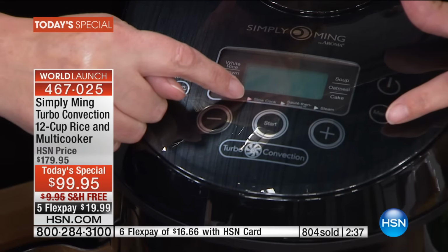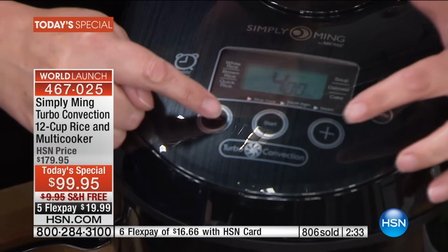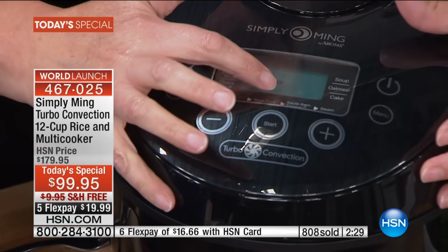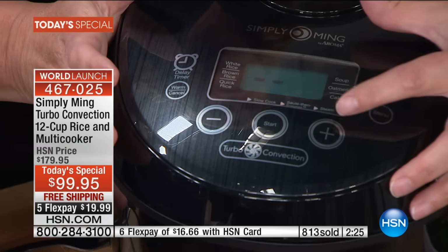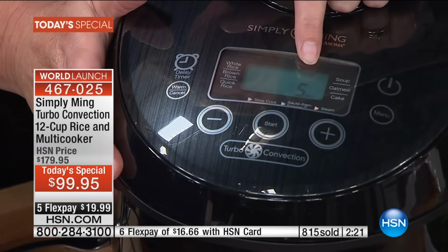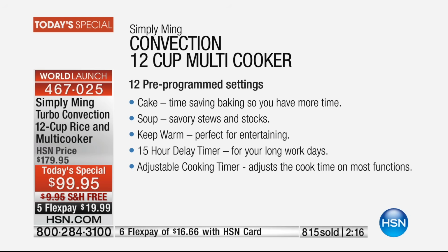And then down here we have slow cook. It starts at 2 hours as a default, but you can use your plus and minus to adjust it to whatever recipe you're doing. Then we go to that saute then simmer, which is a patented technology for this cooker. And then we also have the steam function over there that we can go to, and it's preset at 5 minutes because it knows that's the perfect time to steam, so it's not going to overcook.